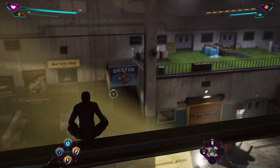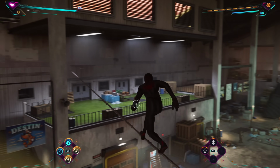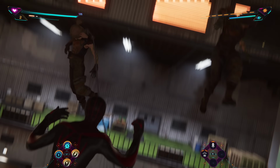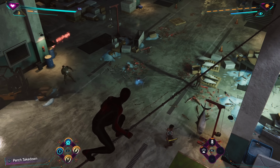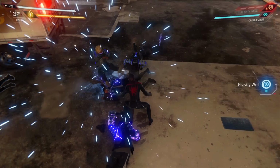Yeah. We see some stealth gameplay from Miles, and he does this really cool thing where he makes his own web line to walk across, like in Arkham Origins. He does a perch takedown on 2 hunters at once and uses the new web grabber, which pulls 3 of them together. It seems like the gravity well from his solo game, only this time it's not as insane of a concept.